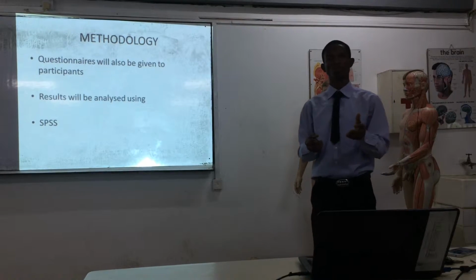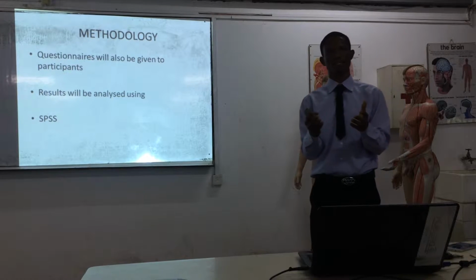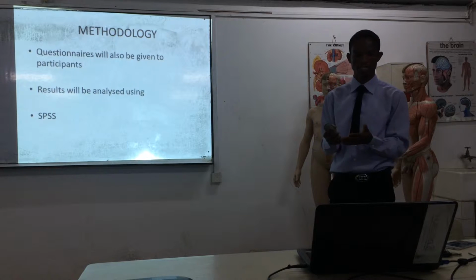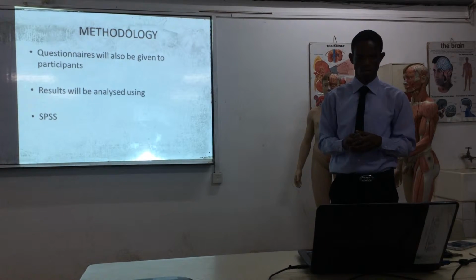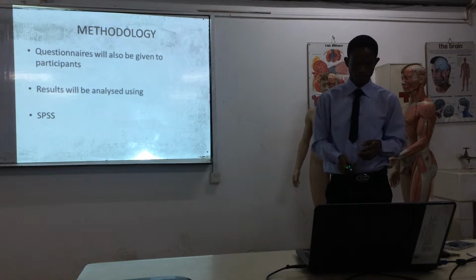Questionnaires will also be administered to the participants, that is to ascertain the possible care practices that they carry out on the spectacles. That is how they treat them, how they clean them, how many times, and what they use in even cleaning these spectacles. The results will be analyzed using SPSS, that is the one-way ANOVA.